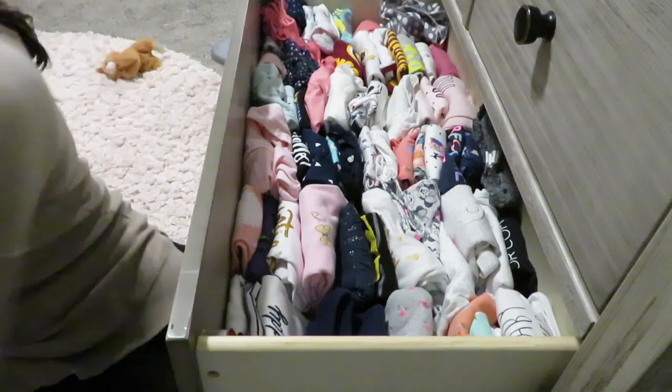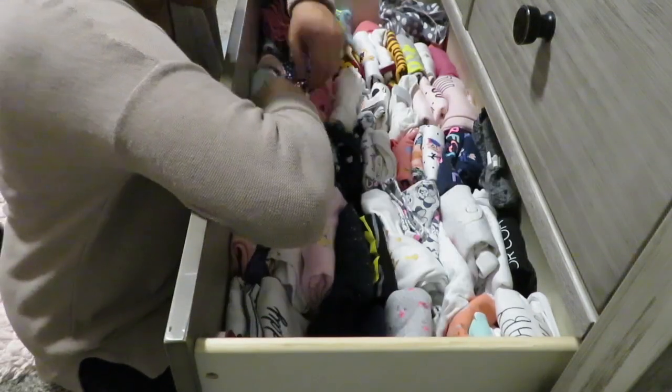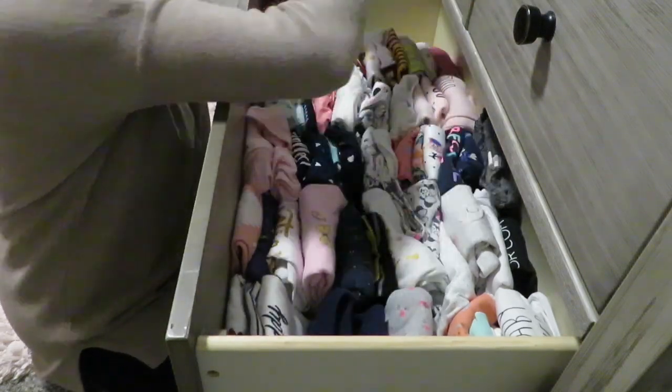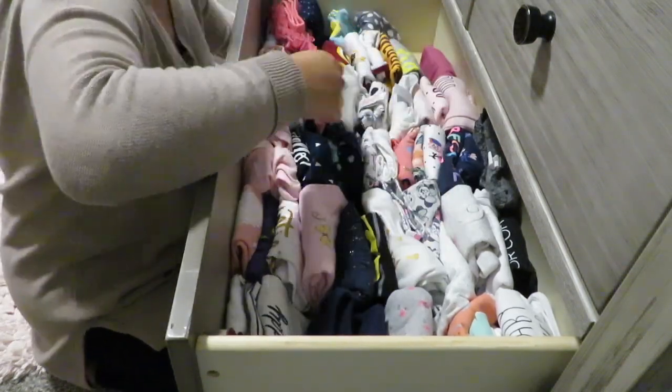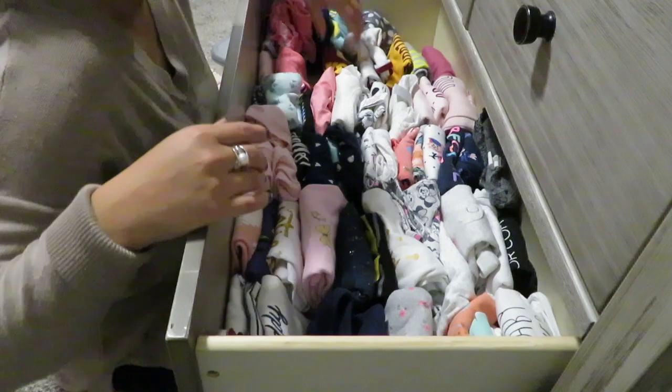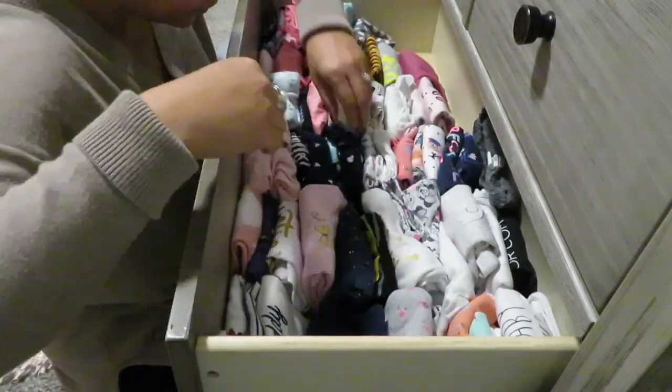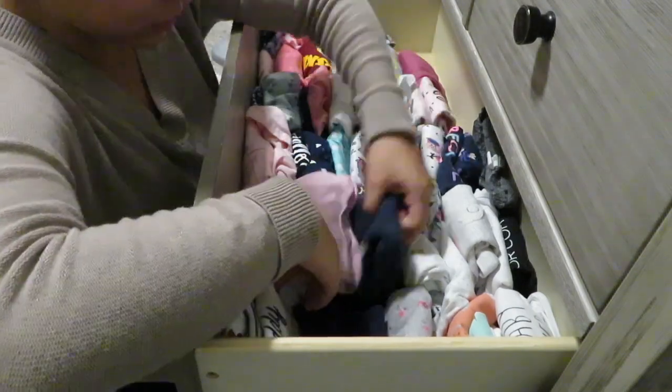Next up, I moved on to her drawers. Elena does have quite a few onesies, and all of her pajamas are in her drawers as well as her bottoms. So I do like to go through these periodically, just to make sure that I don't have anything in there that she just does not fit into any longer.